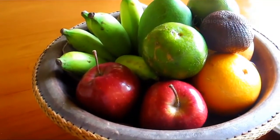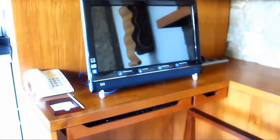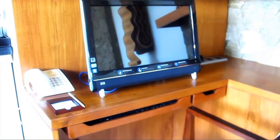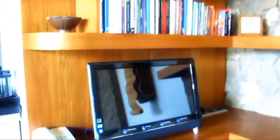Expect rooms with hardwood floors and marble bathrooms. Lounge by the sun deck and enjoy the spacious living and dining areas. All villas include a fully equipped kitchen.